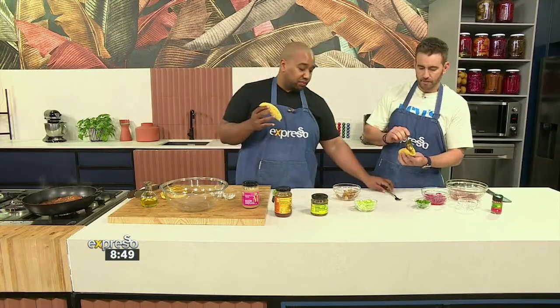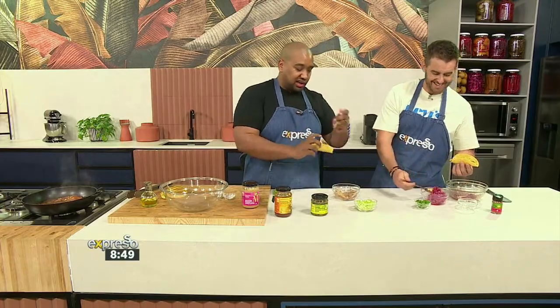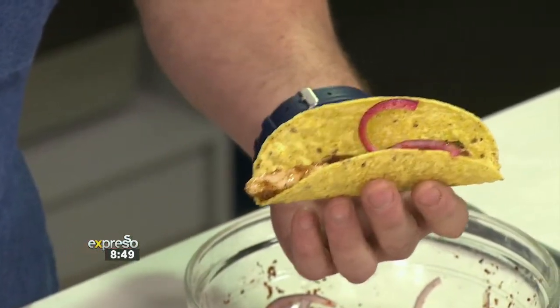Hard taco shells are my favorite because it's exciting. Because it's hard, it's going to break slightly. How are you going to save it? That's the thing. With your mouth, with your face. You're going to catch it. Okay. Chicken goes down. You can put a bit of pickle. The pickle marinates in about 10 minutes, and the longer you leave it in the pickle, the more intense it gets.